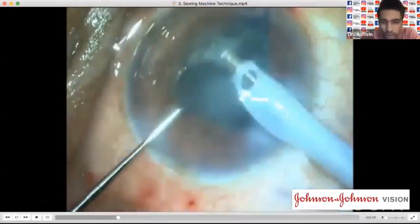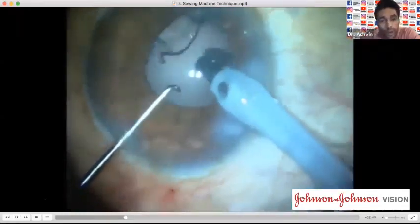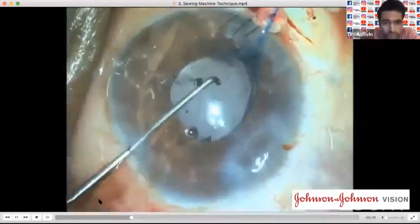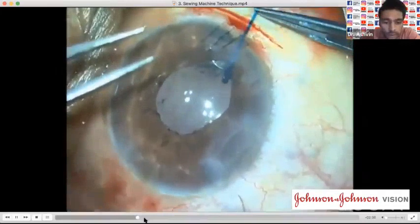That's the only trick I will tell you for removing the cataractous lens if you don't have a posterior capsule or the anterior capsule rupture. If you don't have any of the bag related complications, then just go ahead and place your lens in place. Now start attacking the pupil repair.